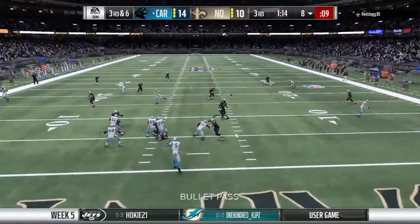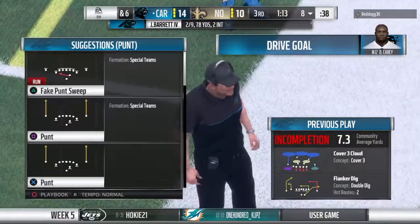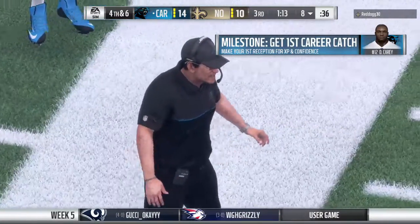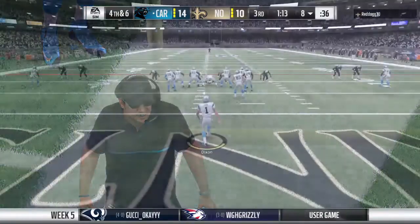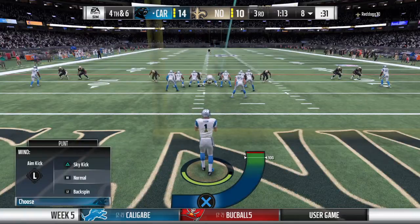Set up a throw. Hard throw, incomplete. Well, the fans should be applauding this defense right now. It's an excellent job. They force a 3 and out, and they should be able to set up their guys with great field position, probably near midfield or better.